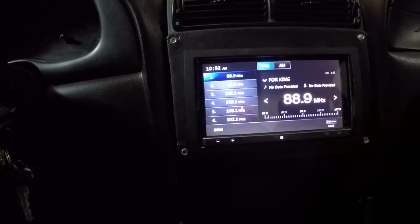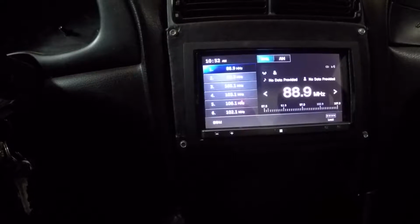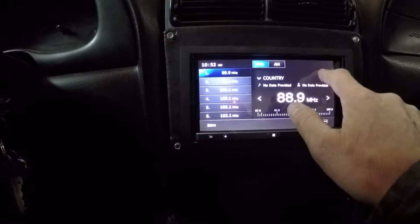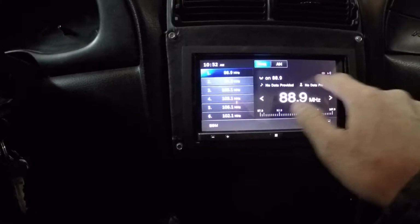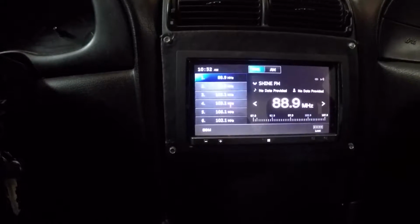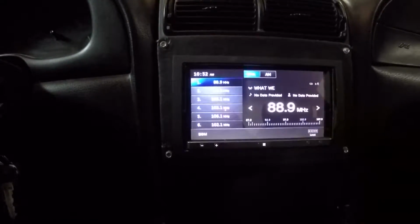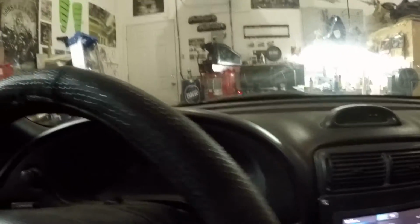Right now they're saying no data provided. Sometimes that can happen. I don't know exactly what they are. I don't pay too much attention to them, really, in most cases. This one here is not. This is probably just telling me that it's being broadcast by satellite. It looks like the other unit beside it. I'm not sure. I can't quite make out what that is.